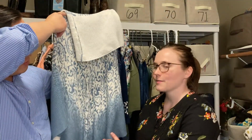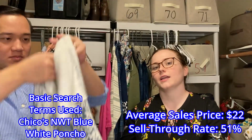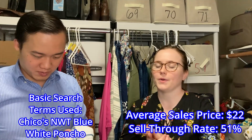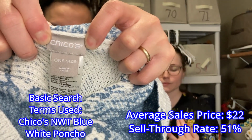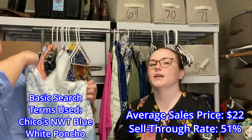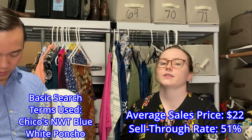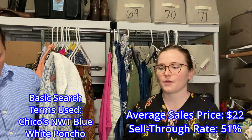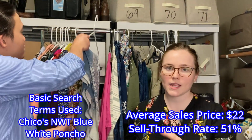Here is a Chico's poncho. It's new with tags, and Chico's is another one like Ann Taylor and Talbots and all of that that we will occasionally pick up, but not always. For me, the rule on Chico's is that it either has to be new with tags or a really good size in a substantial piece or something kind of funky. So those are the things I'm looking for in Chico's. I don't want just plain pants or plain tops or whatever. I want something a little bit different. But I thought this was really pretty, and it was new with tags.